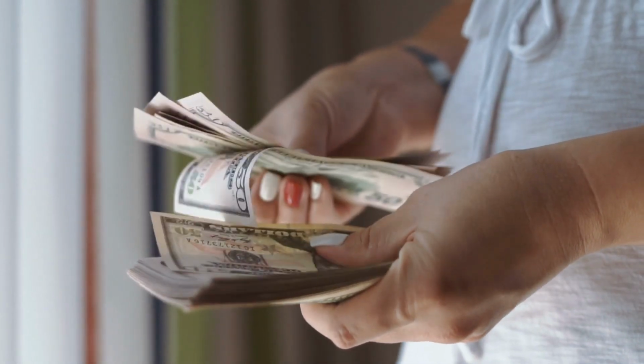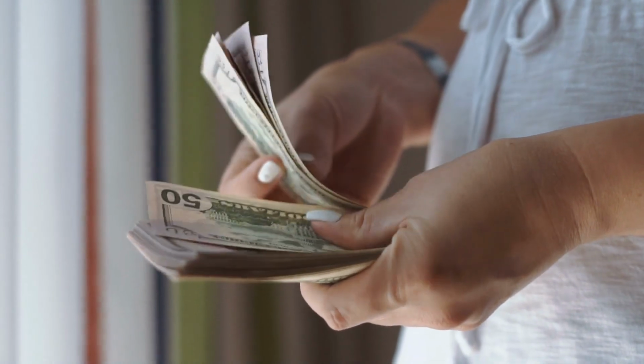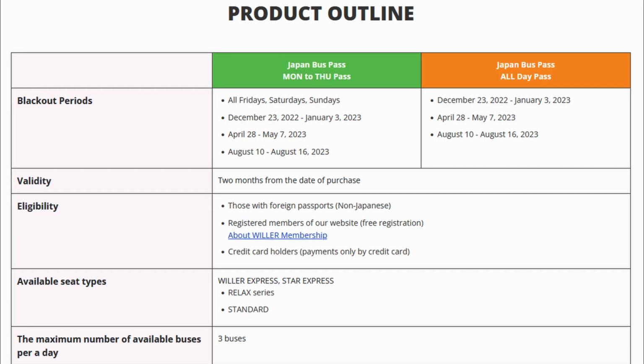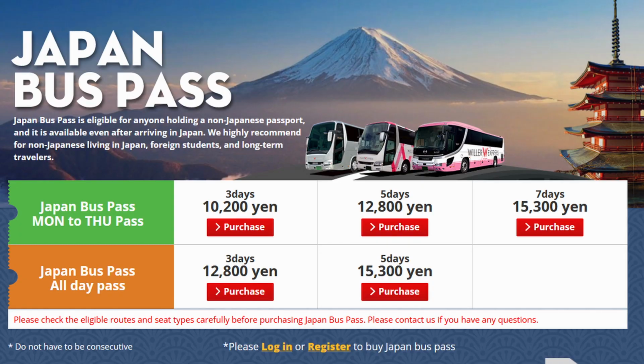So if you can spare the time, I recommend thinking about the Japan Bus Pass. This is purchased from Willer Express and comes at a reasonable price. Much like the Japan Rail Pass, it's separated by days of use, except these do not have to be consecutive. They're also broken down into two different types of passes. The cheaper being a weekday pass versus an all-day pass. The difference is roughly 2,500 yen, or right now about 20 USD.